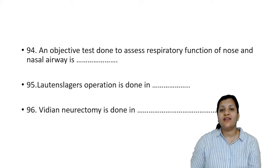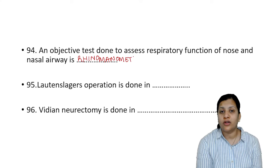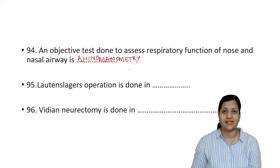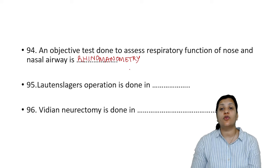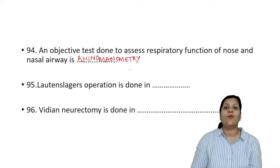Now, the objective test done to assess the respiratory function of the nose or the nasal airway, this test is called as rhinomanometry. All the other tests that we do, like the cotton wool test, the cold spatula test, all of them are subjective tests. The objective test that we do to assess the respiratory function of the nose, we call it as rhinomanometry.